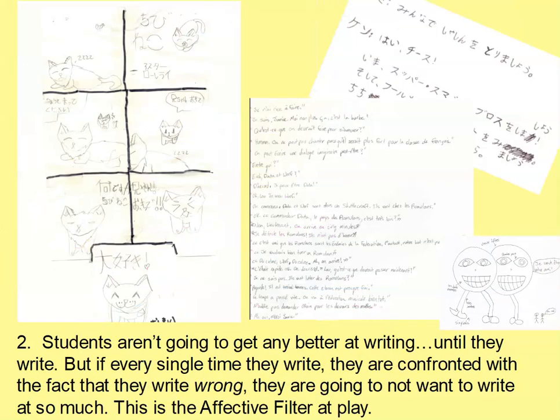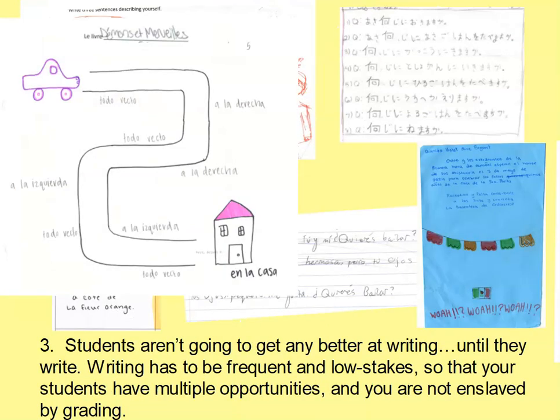Students aren't going to get any better at writing until they write. But if every single time they write, you point out you're wrong, that's going to raise their affective filter. And then it's going to be harder to get them motivated. So let me show you what I do.